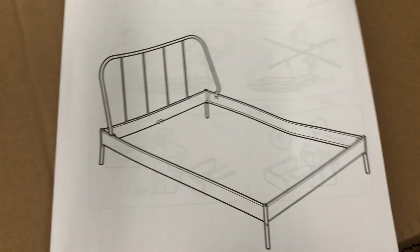In case you are interested, the bed is called Pardal. That's what it looks like there, and it is that grayish.